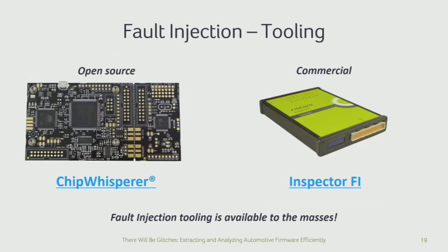In order to inject these glitches, you need specialized tooling, special voltage injection tooling, and nowadays this tooling is easily available. There are open source variants, there is commercial tooling, but the key point here is that fault injection attacks are not something that is only performed in specialized labs anymore. It is really something that's available to the masses. And this is also something you see in the public domain, where lots and lots of people are now talking about fault injection, especially if you compare this to 5 or 10 years ago.